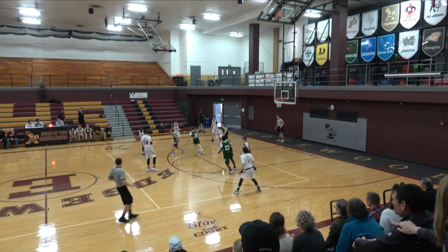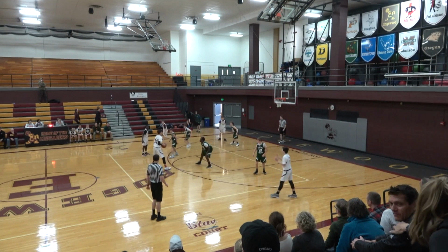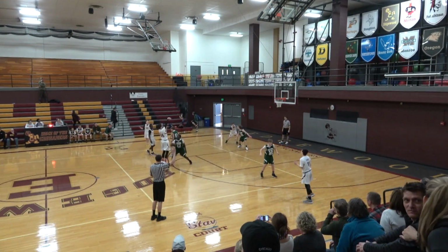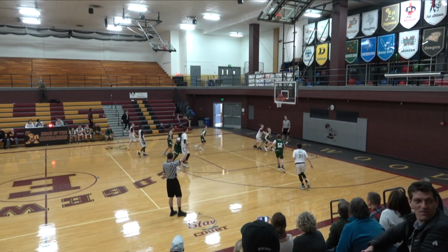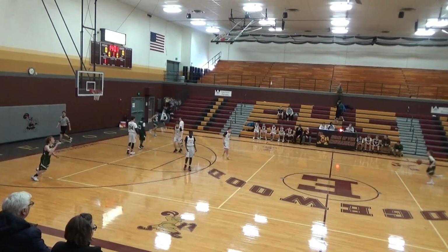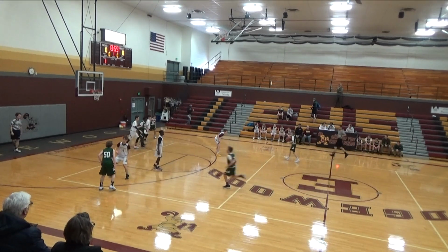I know everyone knows we pass, cut, and fill. Al passes to Lake and stands there. Lake does have an open shot, and he takes it. Nick's going for the rebound, which is great. Al and Nick could do a much better job handling this screen.